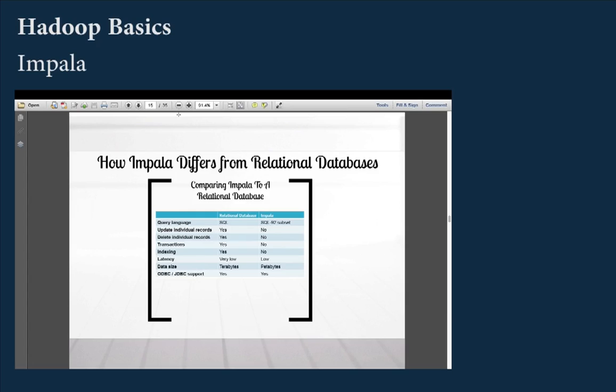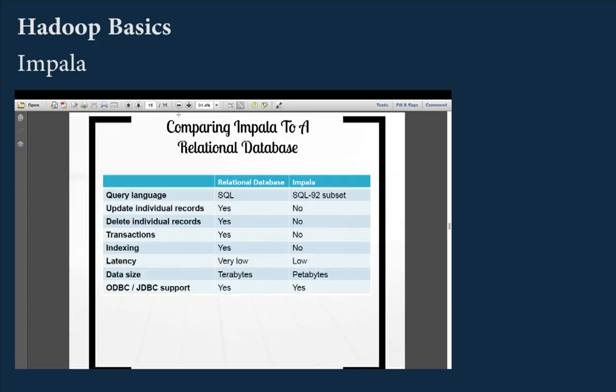Let's look at how Impala differs from RDBMS. Both RDBMS and Impala use SQL, and here Impala is SQL 92. Can I update, delete, or have transactions or indexing in RDBMS? Absolutely, but I can't have them in Impala. The latency is very low in RDBMS and it's low in Impala. But the size of data that Impala can cater to is really, really massive.